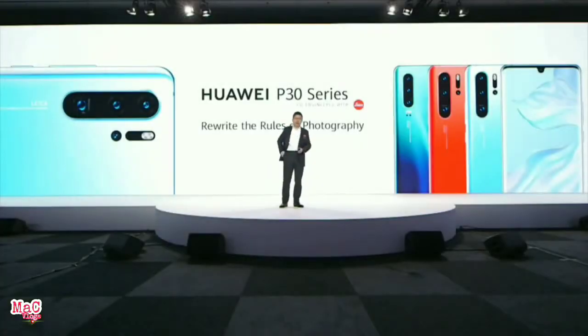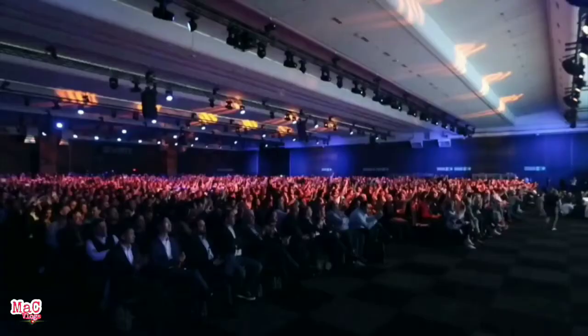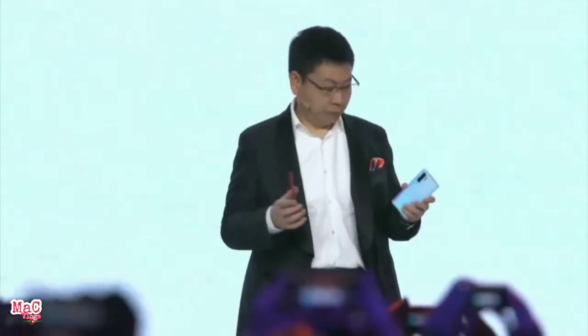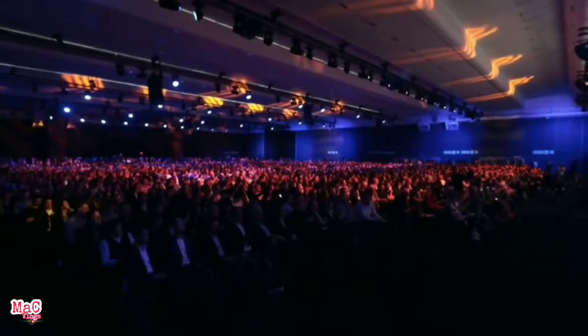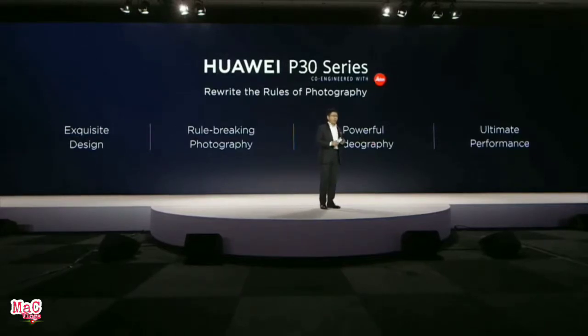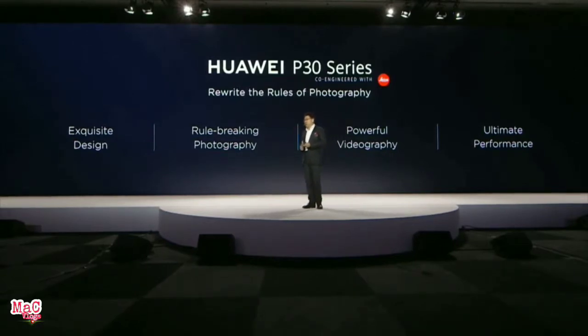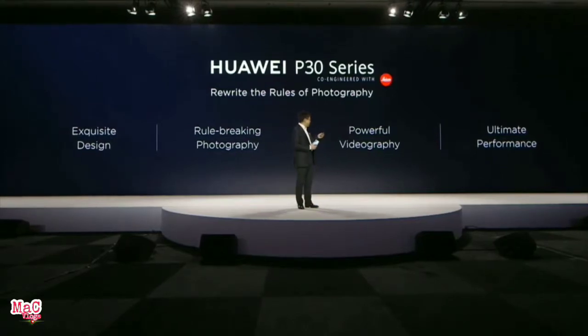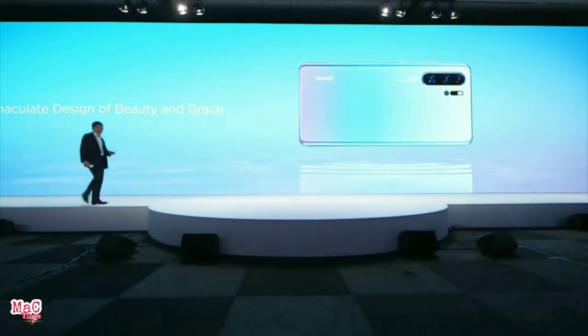Today, I bring the Huawei P30 and the P30 Pro. The Huawei P30 series, we bring you exquisite design, rule-breaking photography, and powerful videography, and also ultimate performance. Let's first look at our design. Our design of this phone is inspired by nature, the beauty of nature.